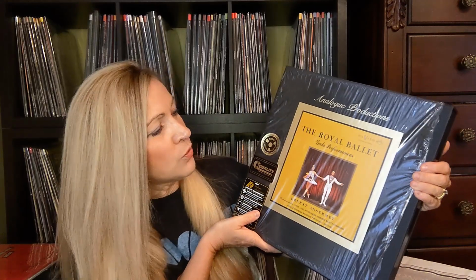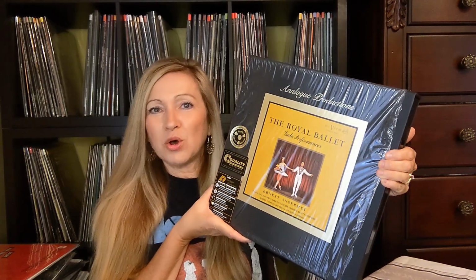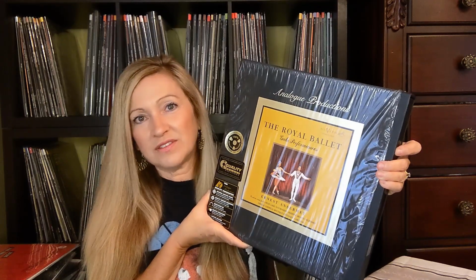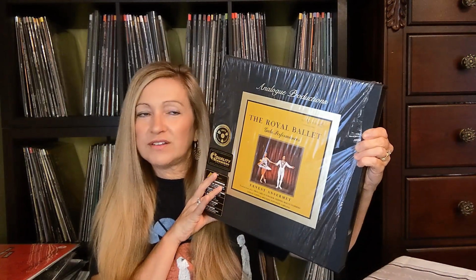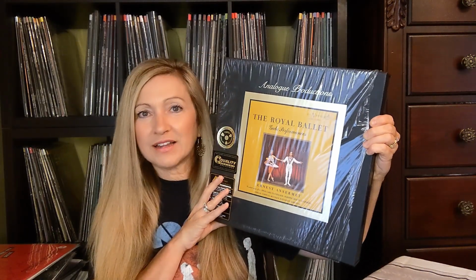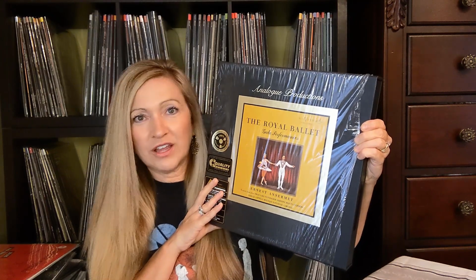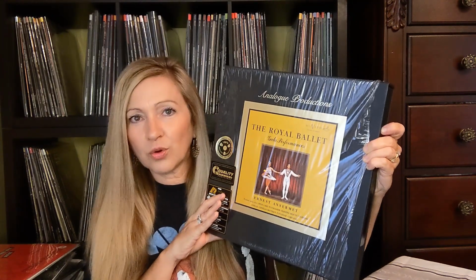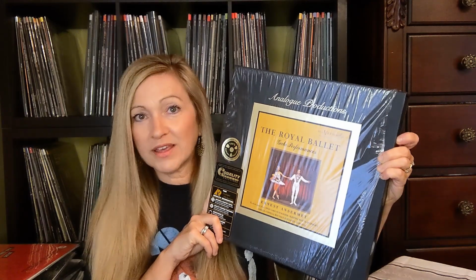Let's get started with this really nice box. Analogue Productions. This is The Royal Ballet. It is a multi-LP set, and it is absolutely stunning. It was cut by Bernie Grundman, beautifully done. If you want a classical record in your collection, this would be my top recommendation. It's gorgeous. It's music you're going to recognize.